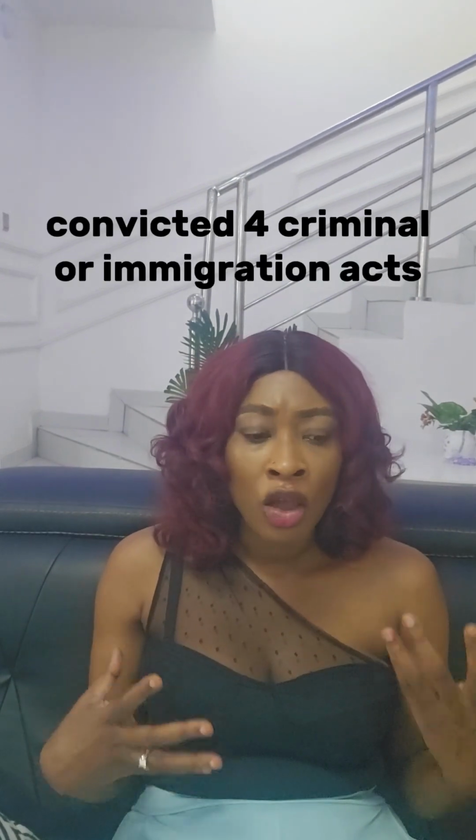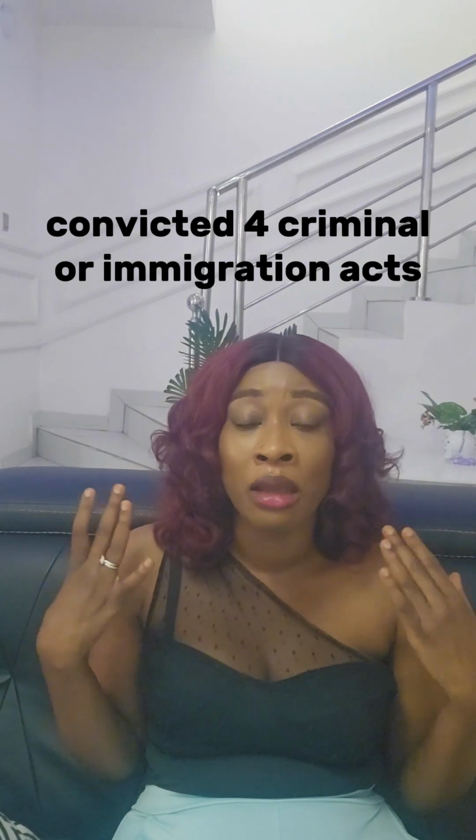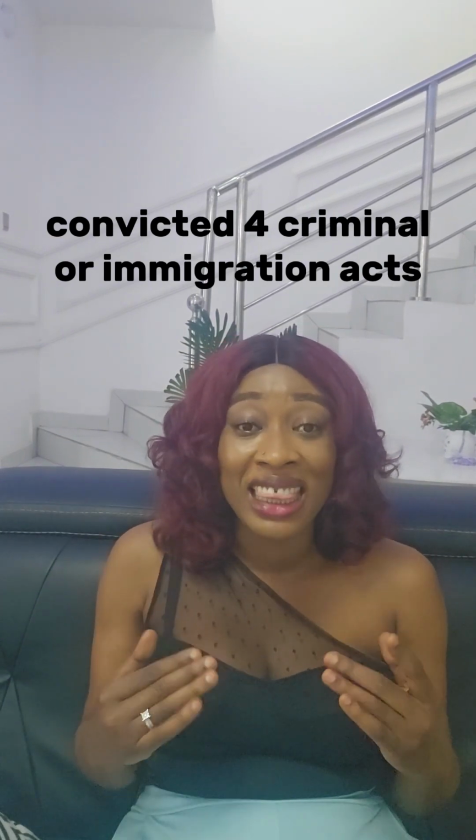The third eligibility is that they will check if you've been convicted for any criminal act or any immigration act before. That is another major thing you should check. If you have been convicted of either of those, there's no need applying, because you are going to be refused or denied the visa. So if you've checked these three eligibilities and you are free, as in you have a good job, you have not been convicted for criminal or immigration acts, and you have a valid passport with a long expiry, then you can apply.